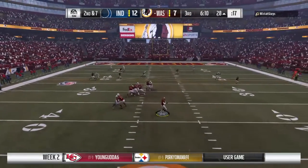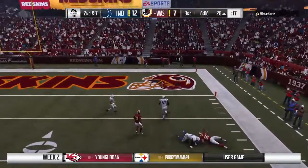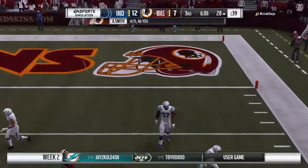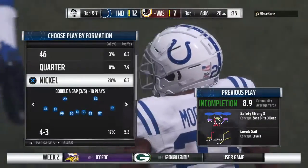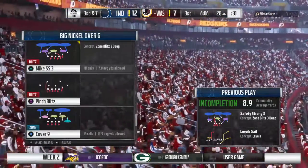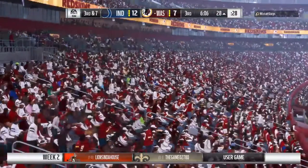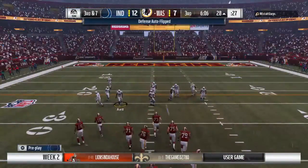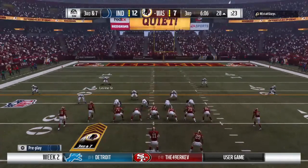Out of the gun, Smith. And the hit jarred it loose. It's incomplete. We have not seen a whole lot of wide-open receivers. Everything seemingly has been contested. And that's another nice job there to force an incompletion. They've been very cohesive, knowing each other's moves all game long, and they've been on the spot just about every time. And they've held them in check on the scoreboard.